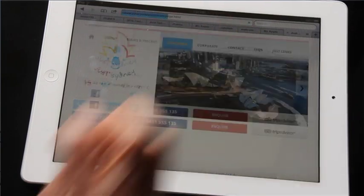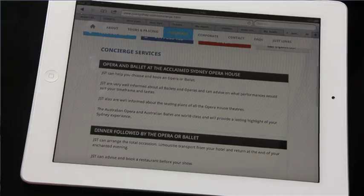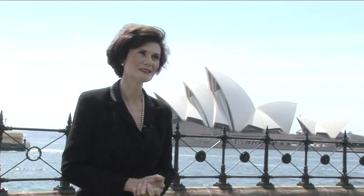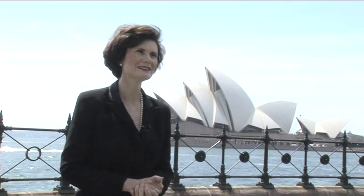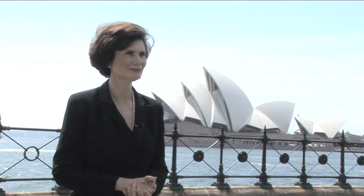If it's opera and ballet that you enjoy, we can book you tickets, we can pick you up from your hotel, we can complete your experience by including dinner in your package, pick you up from dinner and take you to the Sydney Opera House for your performance, and then when it's finished, we'll be there waiting for you to take you back to your ship or your hotel.